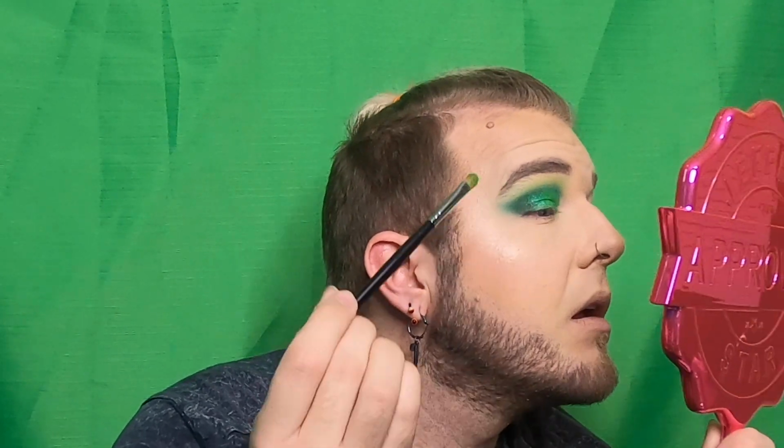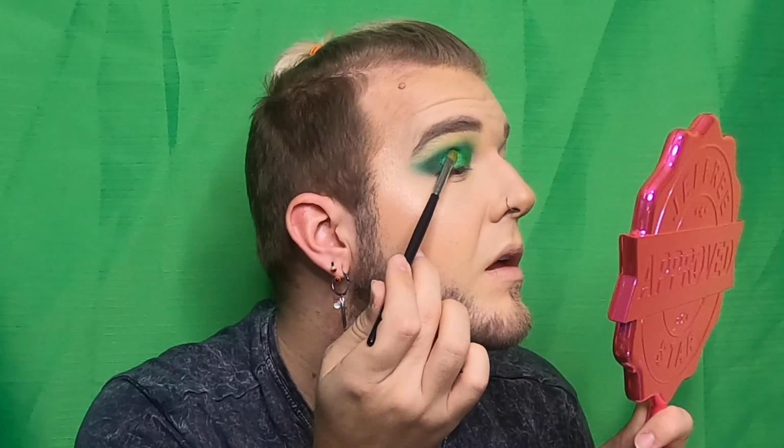Alright, so I'm gonna just go on the other side and put on Emerald Estate. Just kind of tap over it to kind of blur everything together. So one thing I do notice is Emerald Estate has more fallout on it than Poison Ivy, I'm noticing. Keep that in mind when you're applying these colors, but the gradient between the two looks awesome.